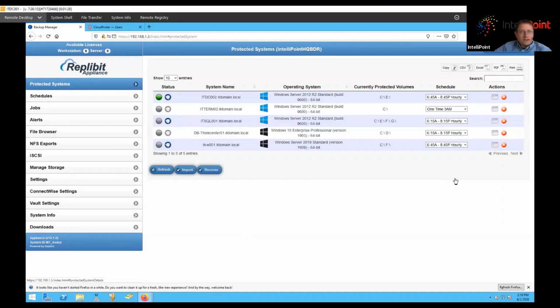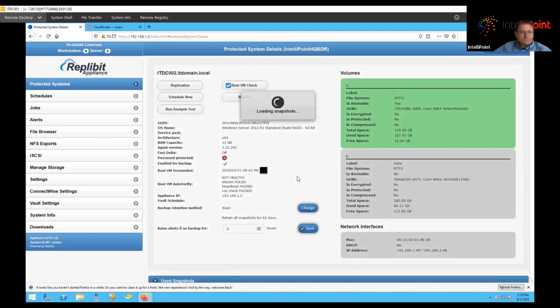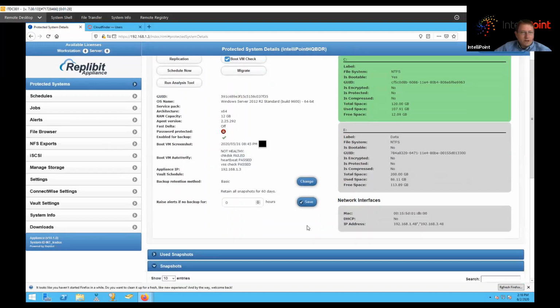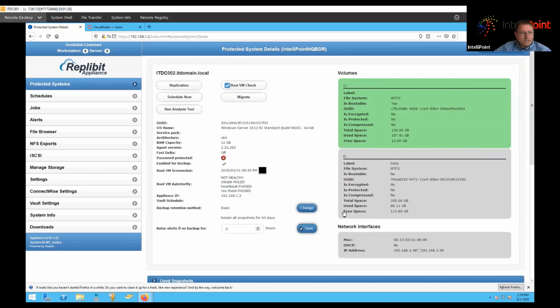So if we look in here under actions, you can see it gives us some details. You can see the boot VM screenshot is there. You'd have to click on it to bring it up. You can see basic retention policies are in place. Something to note, they have changed their default retention policies to a grandfather-father-son type thing, where you're stored dailies, weeklies, monthlies, and then I think bi-yearlies. So that's basically the same space, and I kind of like that idea. It's an old way of thinking about it, and it works.